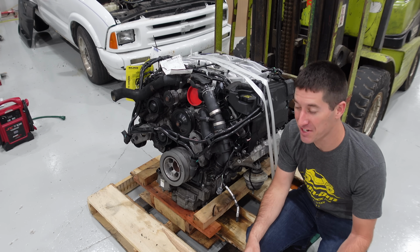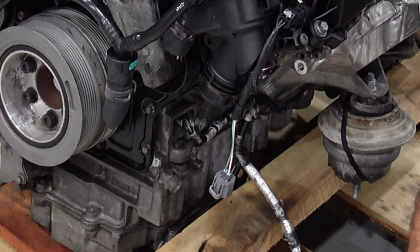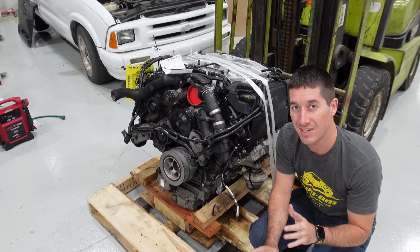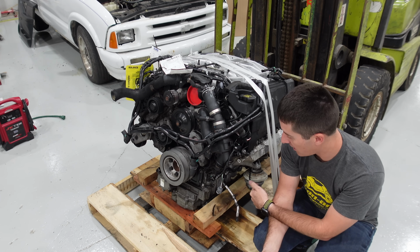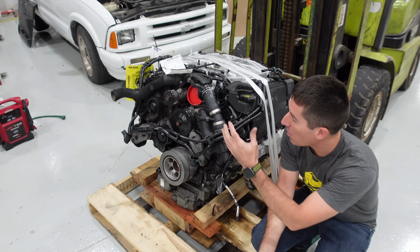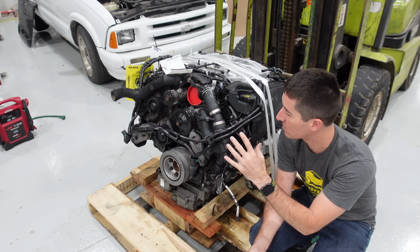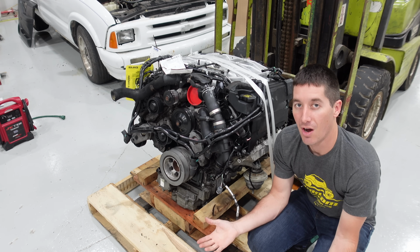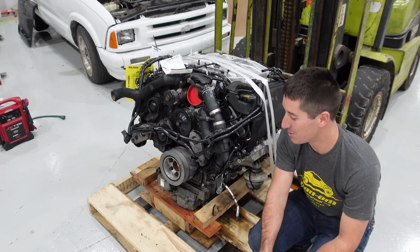I called the Jag techs back and they still don't know what this little sensor is right behind the timing cover there. So if you know, let me know in the comments below. I'm sure somebody does. This engine's from an XF. I know they're the exact same engine, but it has an extra sensor. What could it be? It's not crank, it's not cam. All the cam sensors are up here, the cam variators, everything. It's all right here on the front of the engine. All of these sensors line up perfectly. All I know is it's not gonna get hooked back up. So tell me what it is in the comments below.